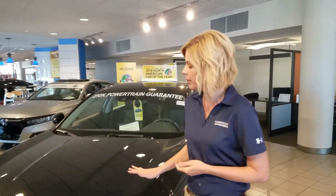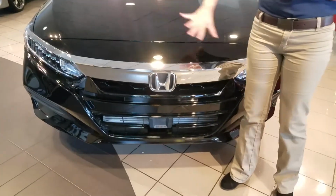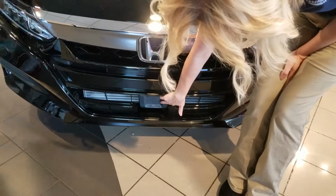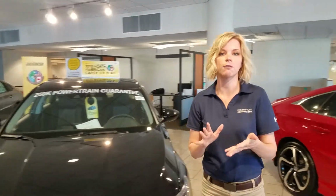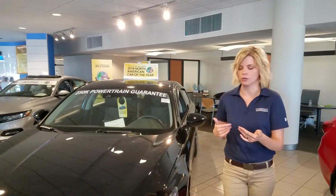So I have one right here for you in that beautiful crystal black. So they changed the front end a little bit, more aggressive styling. And then if you look directly below our H, we have this little Honda Sensing plate. So what this is going to do is keep you away from the car in front of you if they suddenly slam on their brakes. Just keeps you a little bit safer on the road.